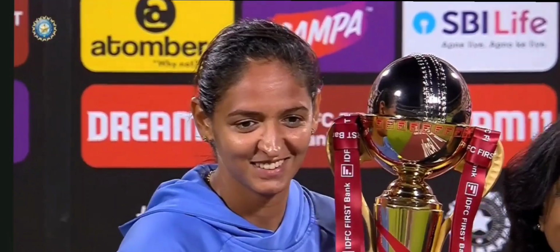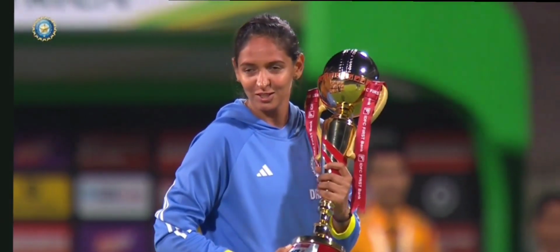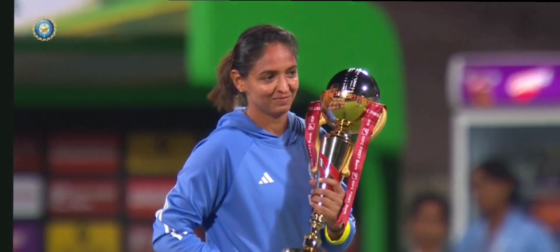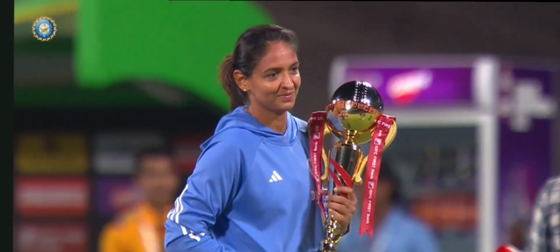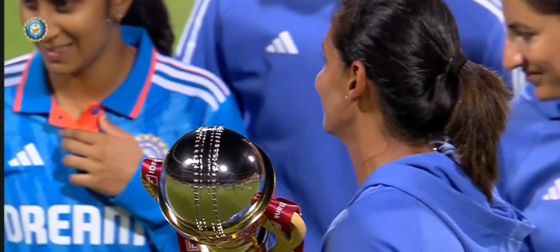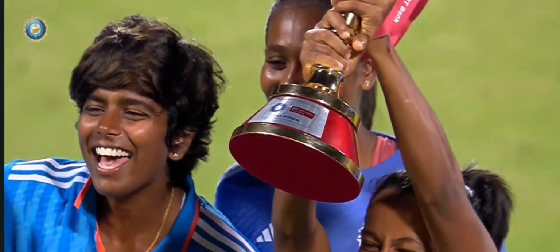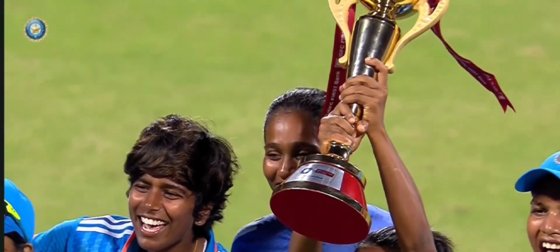Yeah, all the hard work. That's what it means. Before a ball is bowled, you want to lift that trophy. You want to be on the winning side, winning the series in front of this crowd, a magnificent crowd, and on home soil against tough opponents. India have done that, and they've done it emphatically. Their mainstays, their big guns have stood up.